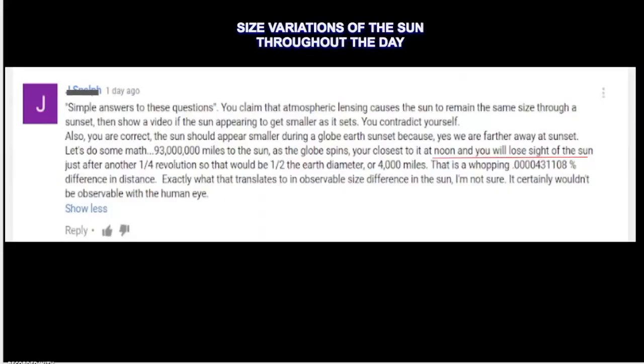Share your results. Now, this next characteristic of the sun that we're going to look at is really cool, and it has to do with the size variations of the sun throughout the day. Not really going to look at the temperature changes, even though that's really kind of damaging to the globe model, I believe. But the size changes are very significant, and you can see them, and we are aware of why you see them, and it's usually because of the moisture in the air magnifying the sun, because it acts like a lens.